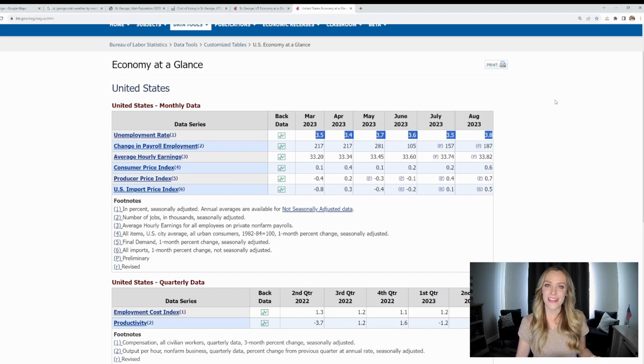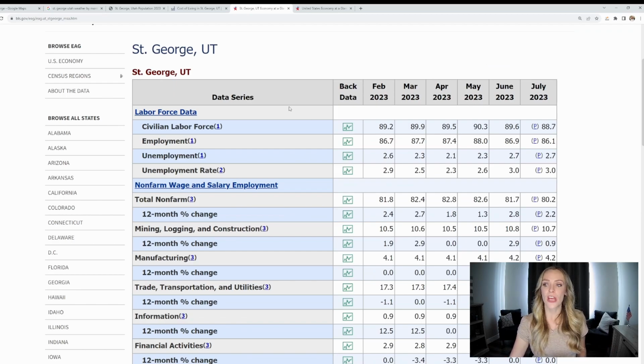Now I wanted to take a quick look at unemployment. You can see that the national unemployment rate over the last several months has been right around 3.5%, give or take a little bit, but that's right about where it has been sitting. However, in St. George, the unemployment rate is actually lower. It's hovering more around 2.5%. So as an average or as a median, you're getting right around 2.5%. So the unemployment rate in St. George is better than the national average.